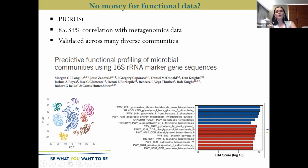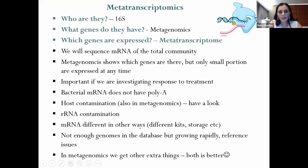So again, we want to move now into metatranscriptomics. Metatranscriptomics is answering different types of questions. With 16S, we're answering who are they? What different taxonomy we have in the community. When we look into metagenomics, we look at what genes do they have, meaning what is the genetic potential, what could they do? But when we look into metatranscriptome, we're looking into which genes are expressed, which means what are they doing right now, how they're responding to treatment rather than what genes they have.